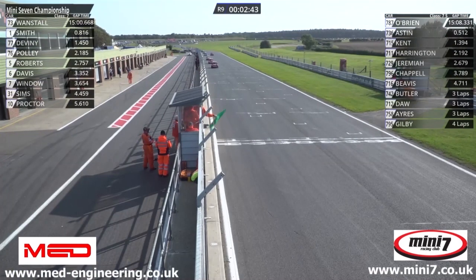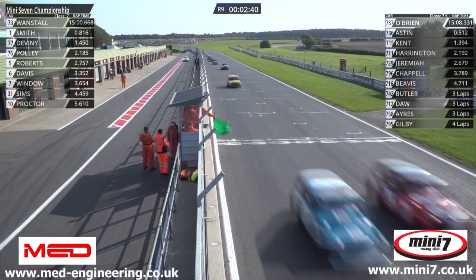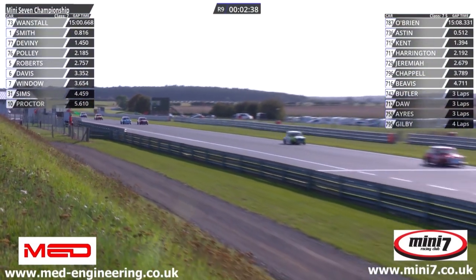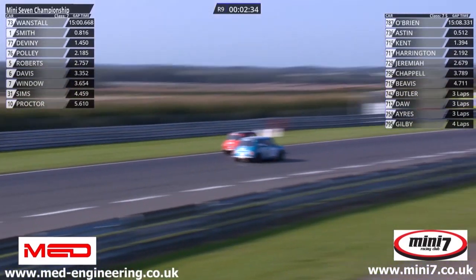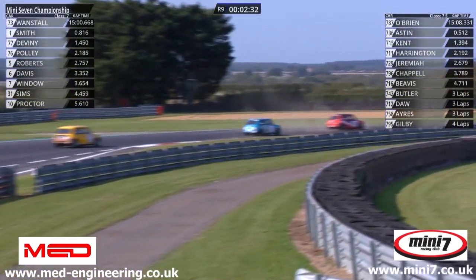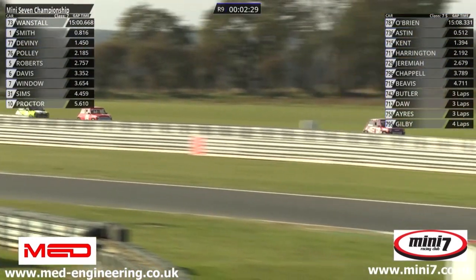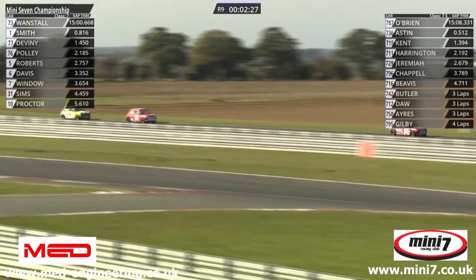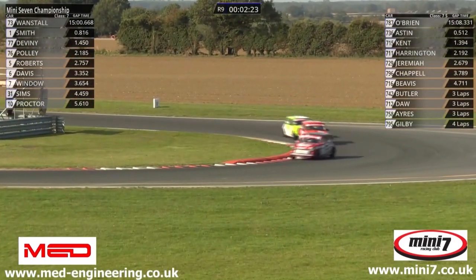And away they go, green flag. And as they come flying through, Spencer Wanstall. So they're still in timed charge. They've timed that, so potentially the guys at the front might get one more lap. So this is either the last lap for some of them or the penultimate lap, depending on how quickly they get round. I think it was 2 minutes 40 on the clock there as they went through.